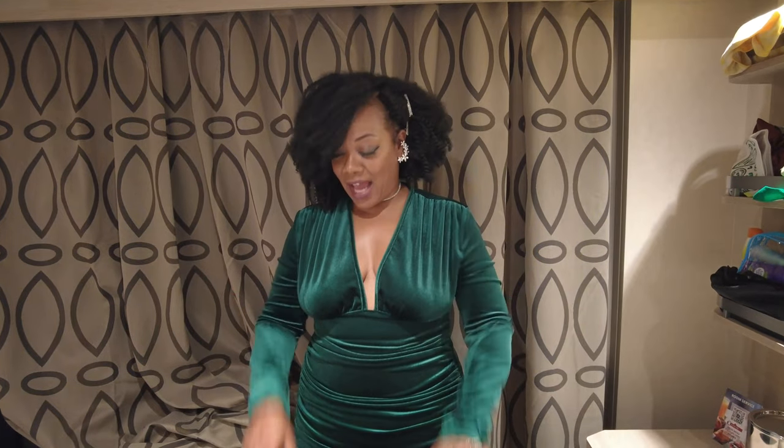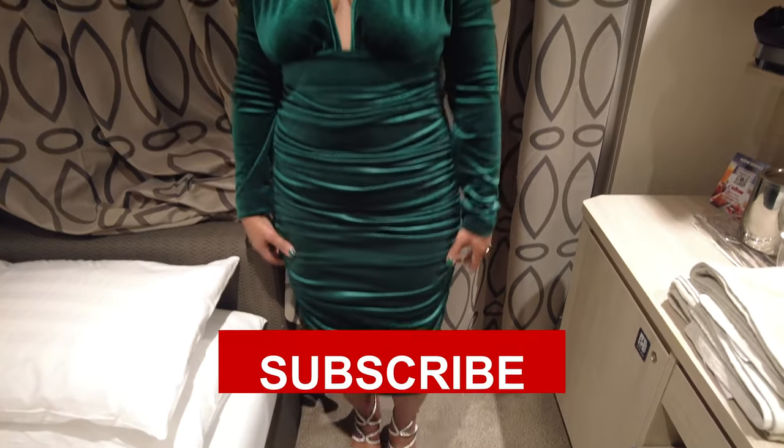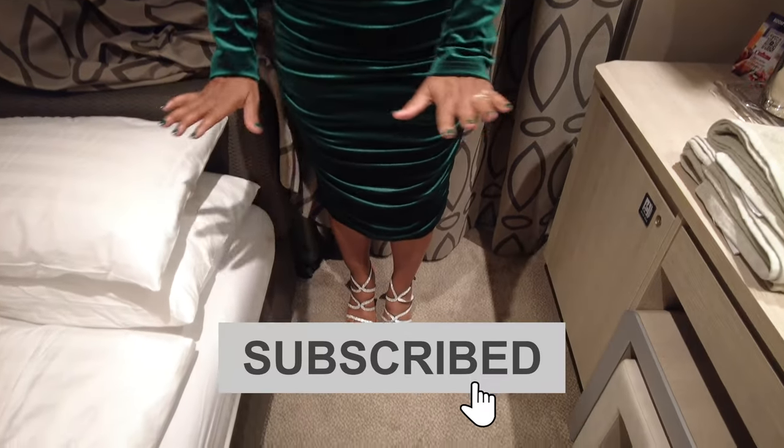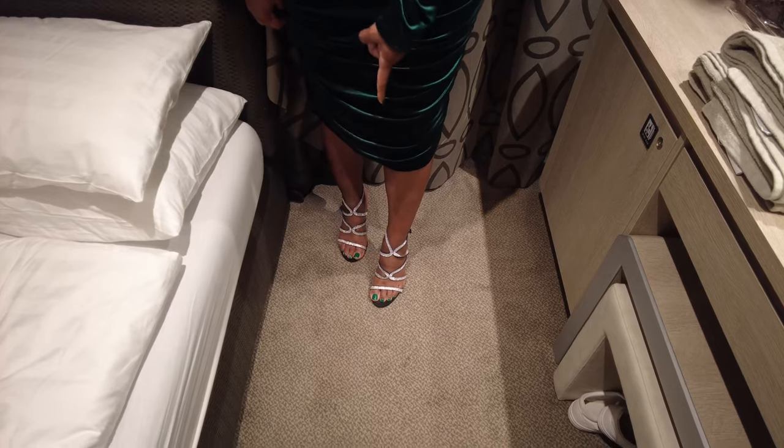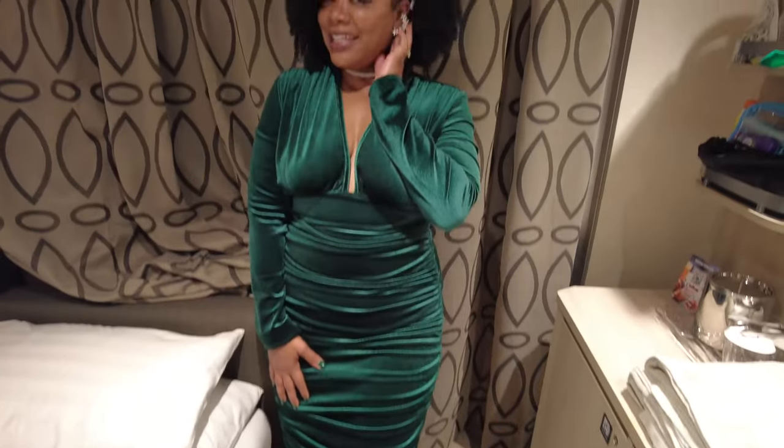So this is my gala outfit of the evening. I have a long sleeve, very sexy velour, like a holiday green dress with rhinestone heels. And I have rhinestone earrings and a rhinestone choker. And this is my outfit for the evening.